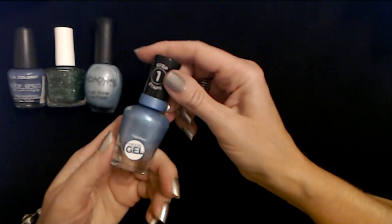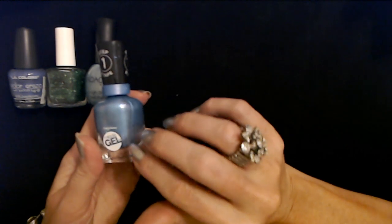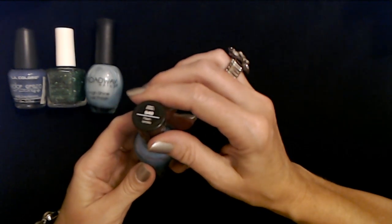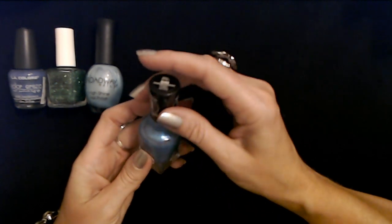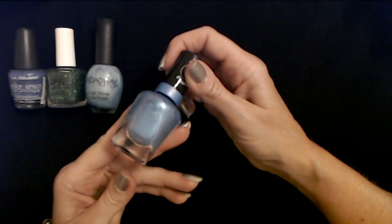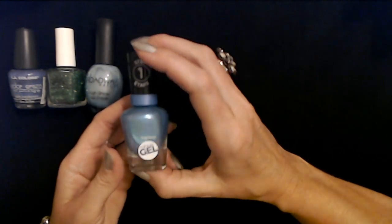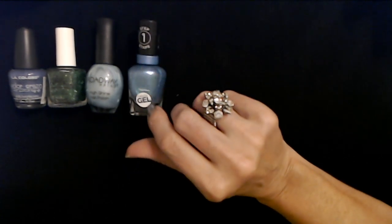Now here's another one of my favorites. This one can be hard to find sometimes. This is another Sally Hansen Miracle Gel. And the name of this one is Flashionista. And it's blue, as you can see, and it has a really cool sparkle to it. I really, really like this one. It is a very, very nice color, even if you only do one coat, which I usually do too.